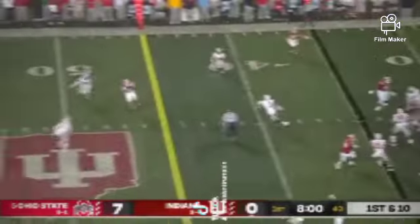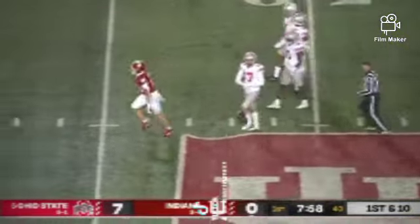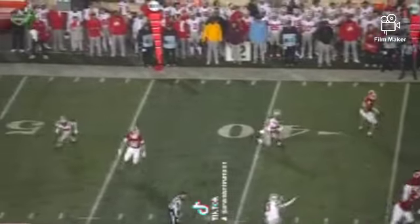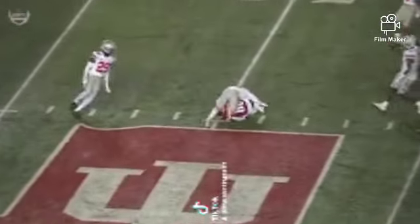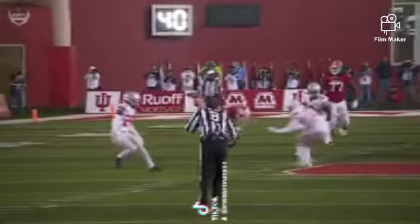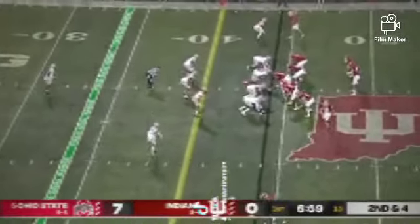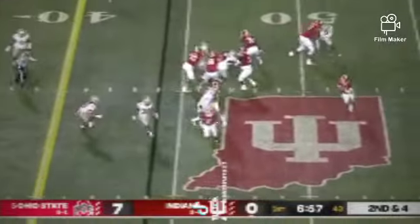Play action. Tuttle takes a shot. Diving attempt, and Hendershot caught it. Just going to work the middle of the field, and strong hands as he gets a full extension and somehow brings that ball in. Outstanding job. Over 200 receiving yards and 3 touchdowns. Might need that kind of magic again today.